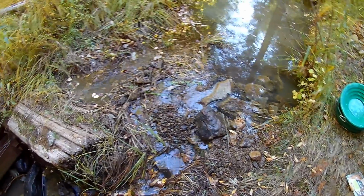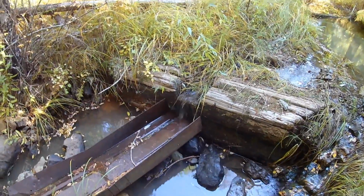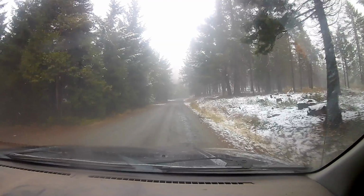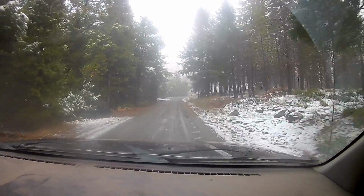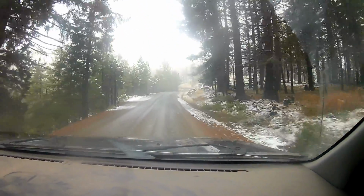Move some rocks. Very nice. Heading back up to Taylor Creek with the high banker.